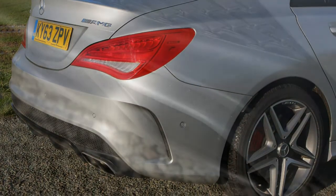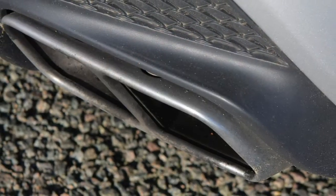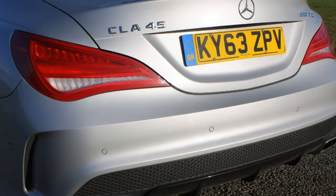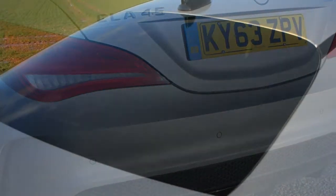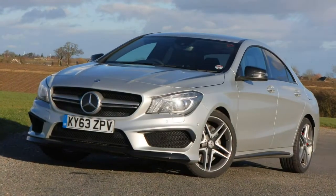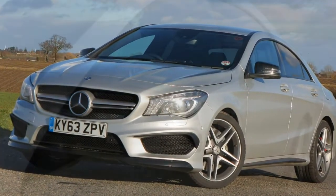During town driving you'll want to leave your CLA-45 in C mode as it's far less harsh and intrusive. Once you want to dial things up a bit though, it'll be time to switch to S mode, which sees far crisper throttle response married to much quicker gear changes.